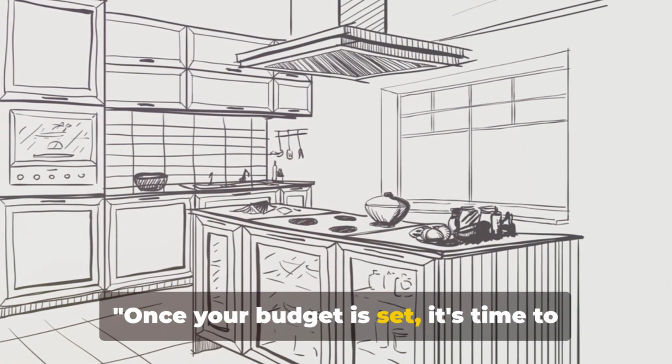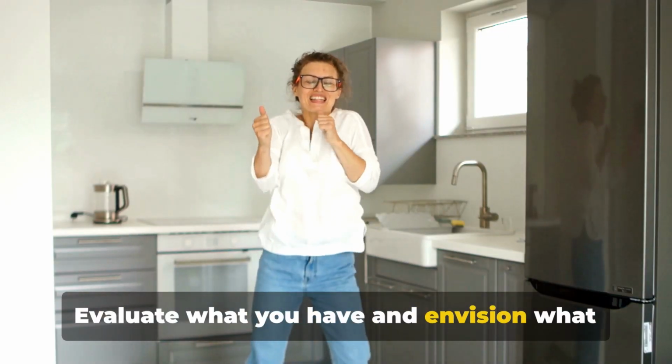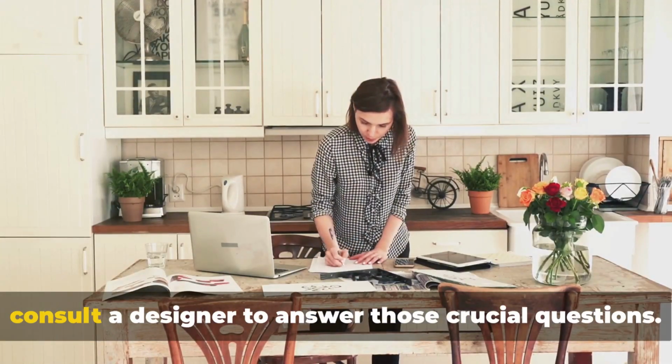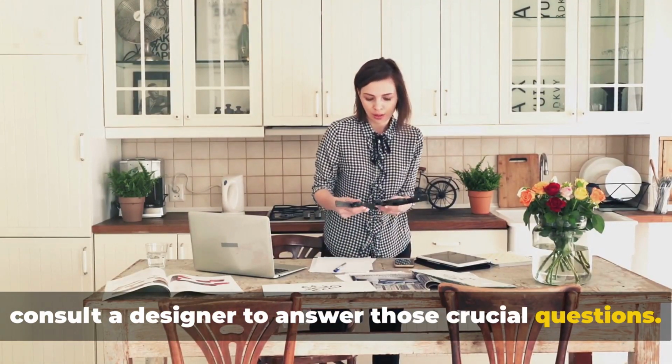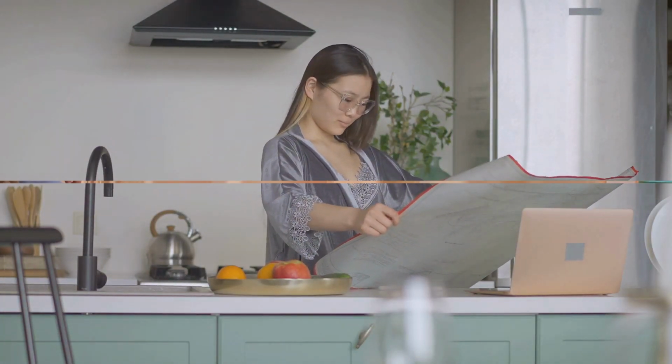Once your budget is set, it's time to plan your dream kitchen. Evaluate what you have and envision what you want. Explore design styles, gather ideas, and consult a designer to answer those crucial questions. With a solid plan in place, you're ready for the next step.